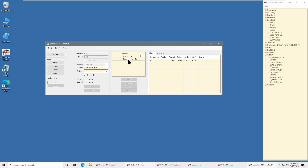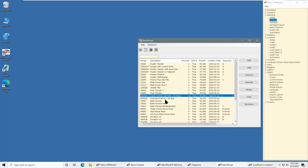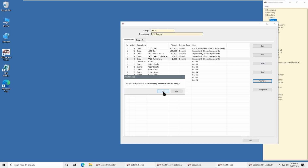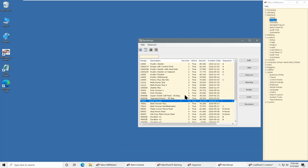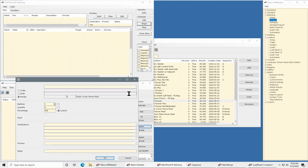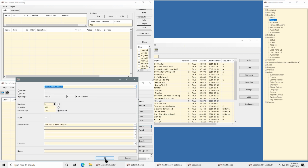So with that in mind, I'm going to show you real quick where I remove the Rumensin from the recipe. Remember a while ago, when I had it enabled, I got the error message. If I remove it, because the new version of the recipe came down, again with the same number and everything else, I didn't have to change a thing. It's just that the new version came down, but it no longer has that additive in there. So let's try to batch it and see if it gives the error. I hit add batch, and I think it was beef grower. Hit OK.